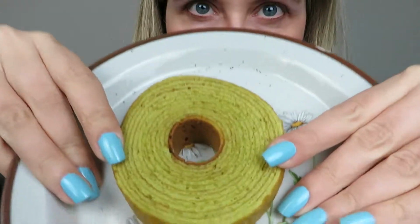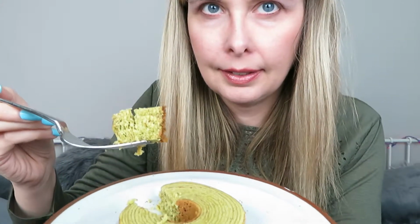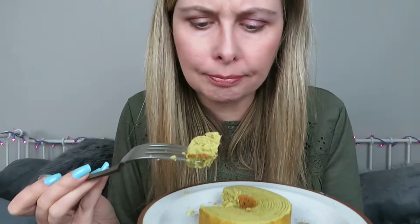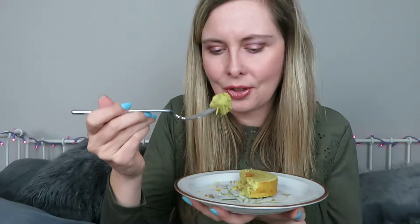Okay, this thing looks really weird. This is Japanese/German Matcha Baumkuchen. Looks good so far. Very interesting. I've only had Baumkuchen a few times, 2 or 3 times, so I'm not an expert on exactly how it should taste. But this is pretty good. This is very interesting, and I like cake, so thumbs up on this too. This doesn't appear to be too sweet either, so this is pretty good.